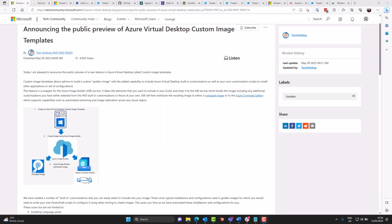Microsoft have announced a preview of new custom image templates that allow admins to build a custom golden image with the added capability to include Azure Virtual Desktop built-in customizations, as well as your own customization scripts to install other applications or sets of configurations. This feature is a wrapper for the Azure Image Builder service, and it takes the elements that you want to include in your build and ships it to the AIB service, which builds the image including any additional customizations you have selected from the AVD built-in customizations or those of your own.